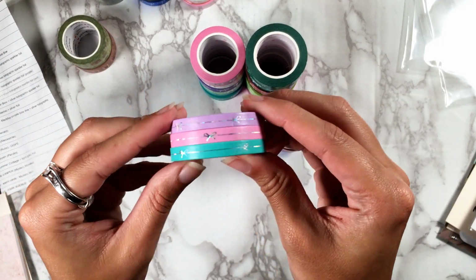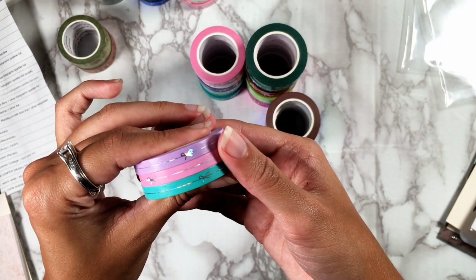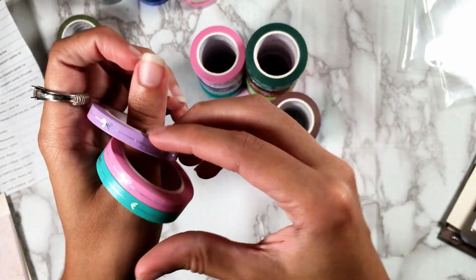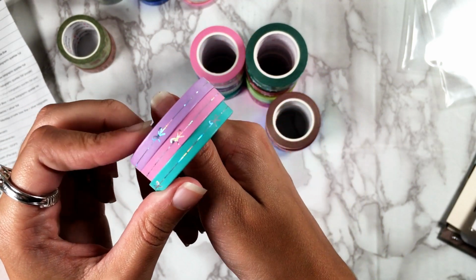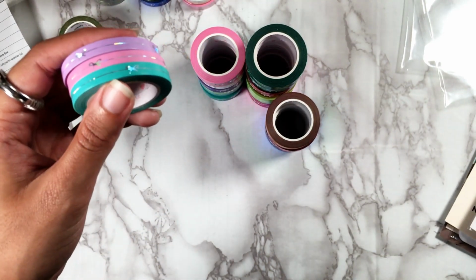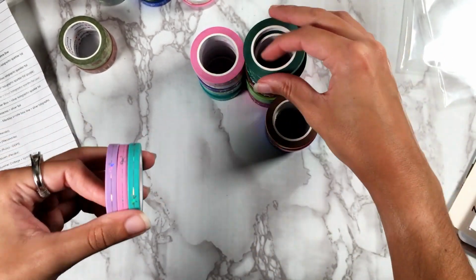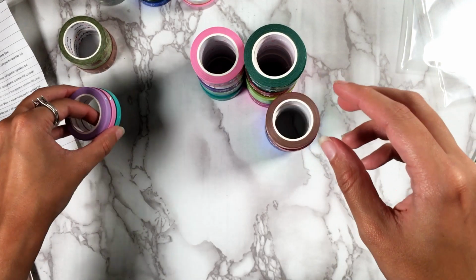So I do have the Mermaid simple bow line with silver holographic sparkler foil, and this is the perforated 6mm. These are meant to be used as headers, and that's what I bought them for, because I didn't have these specific colors for the perforated rolls. I probably have similar colors with the normal bow tapes, but I didn't think I had the perforated, so I just threw those in. Even though I do use these as headers sometimes, this just makes it easier. So there's that, just some fun colors.